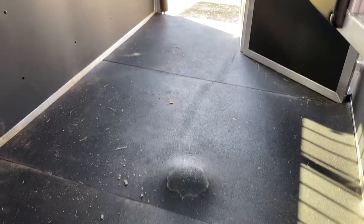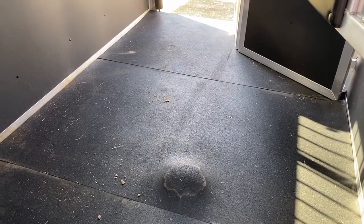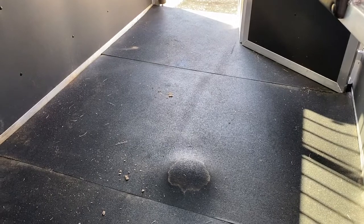I'm going to show you, see how there's a bubble in the mat? I know this looks really funny, but it's actually not an issue other than some chemicals having gotten dropped on it at some point. They say it happens sometimes at the factory. So I do have a new mat on order for this trailer.